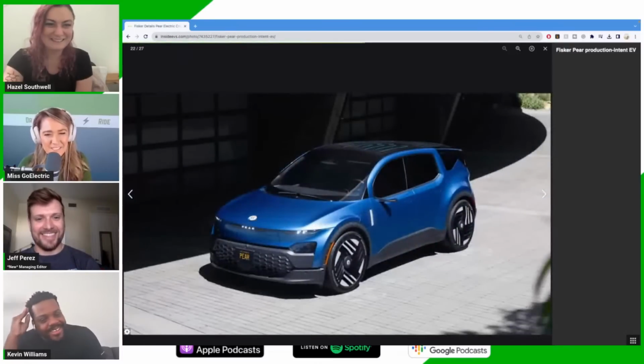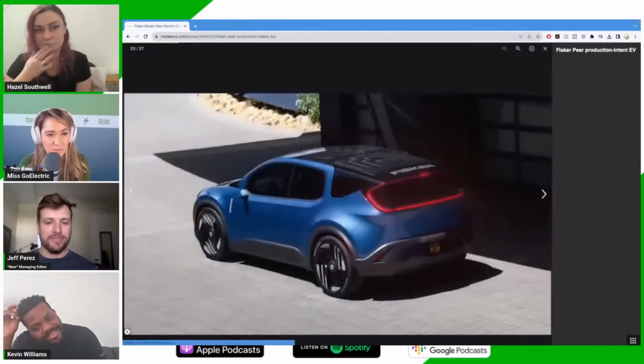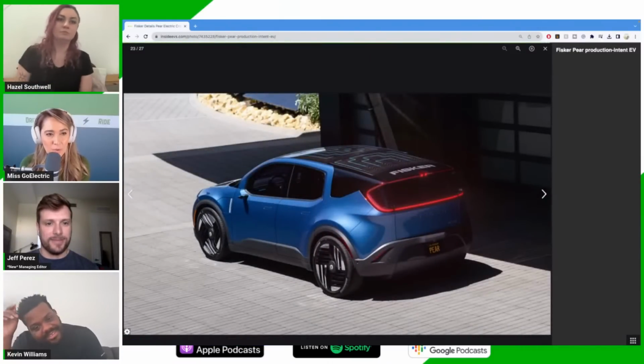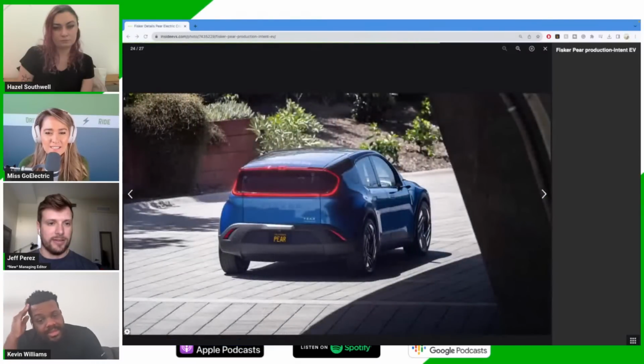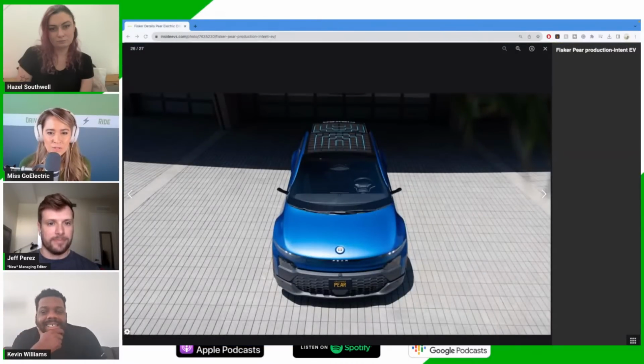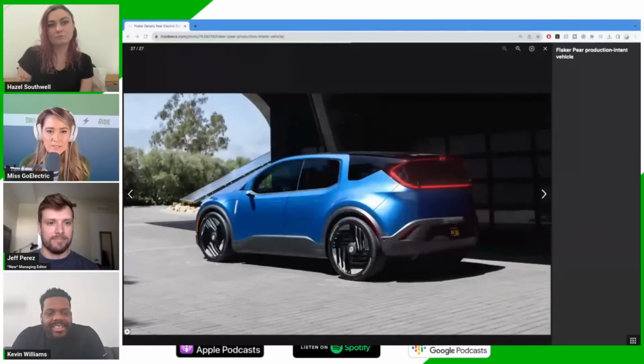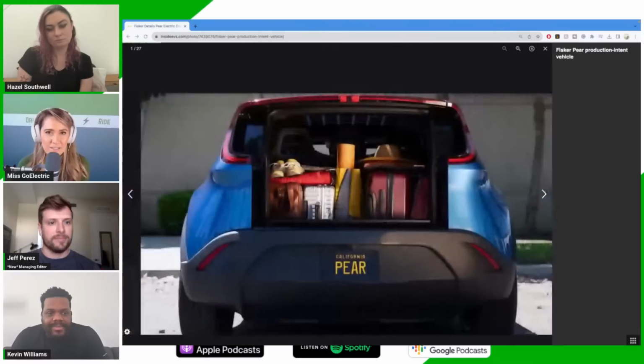But the only real difference is that the mirrors, since they're cameras, aren't finalized, because obviously in certain markets the regulations are different. Like here in the U.S., you can't utilize those. But what I think is interesting is, where are you going to build this for one? But like you said, Jeff, Fisker is a designer. And I think that is the key here, is that he's really good at designing vehicles, but he hires everyone to build them. He's a marketer and a designer, essentially.